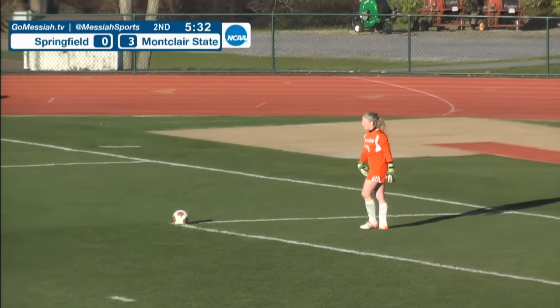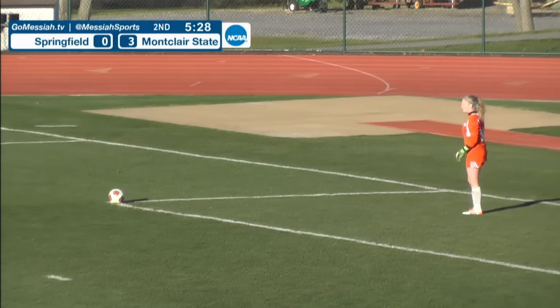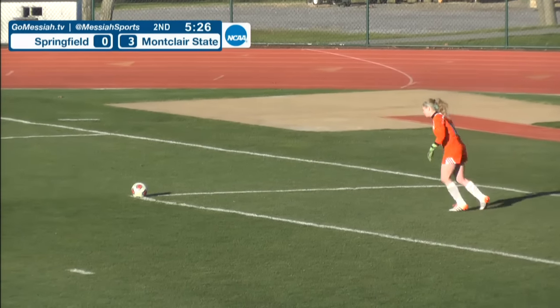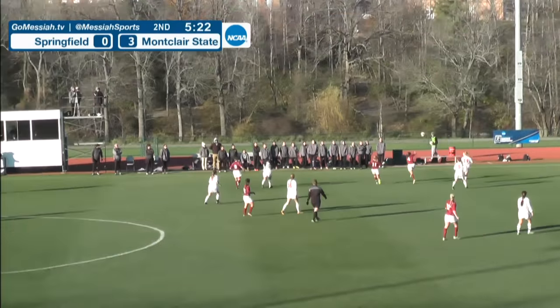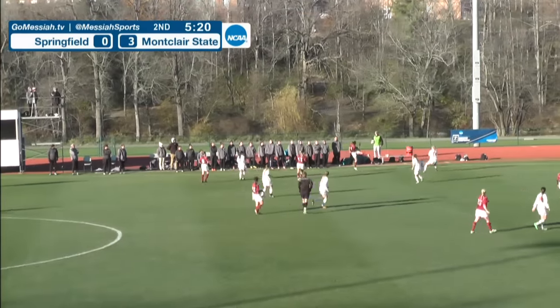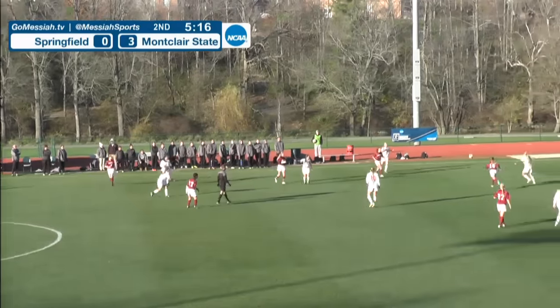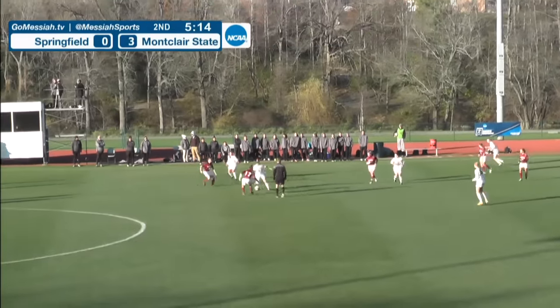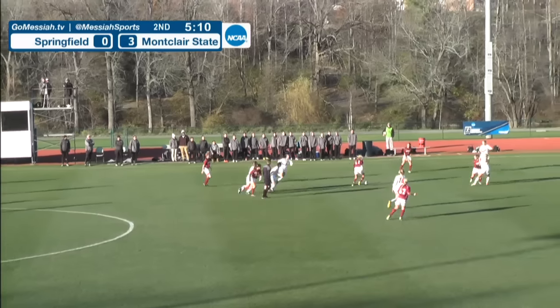Madison with the early goal, Hornstra doing it off the free kick, and Landeca doing it late in the second half off a corner. They have been the cornerstone of this Montclair offense so far this season, a trend that definitely continued today.